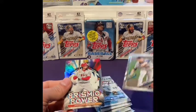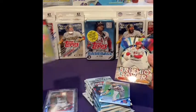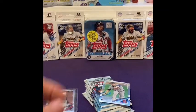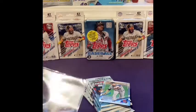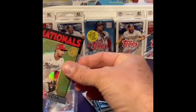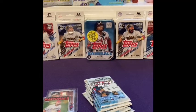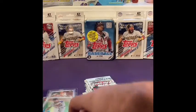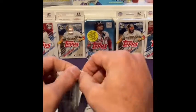Skubal, rookie. Prismatic Power, Rendon, and that's got to be, oh, Luis Garcia. I thought it was Juan Soto. All right, sleeve that up. Sleeve up Luis Garcia. Okay. Sleeve up Skubal while I'm at it. Prismatic Power, I'm going to skip sleeving that up. Maybe do it later.